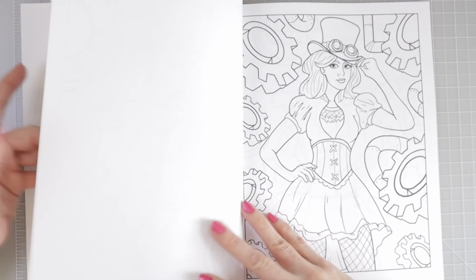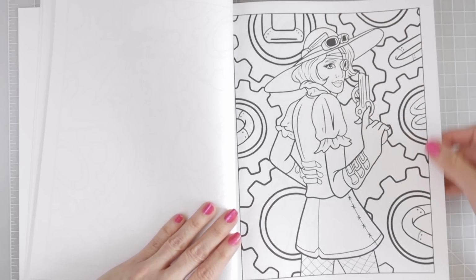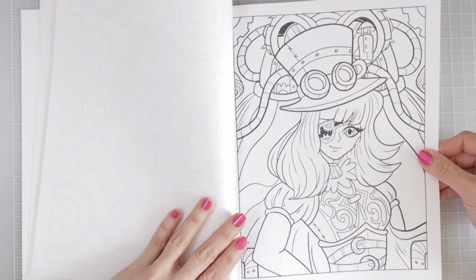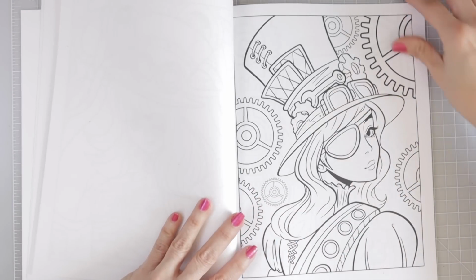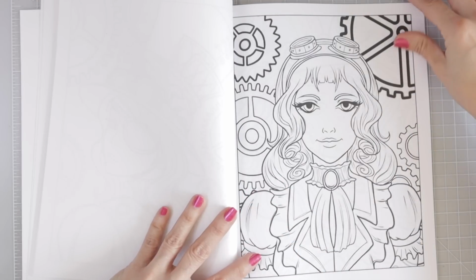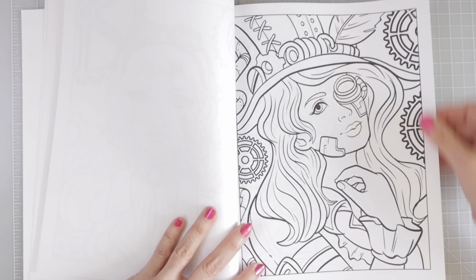I have actually not purchased a set of metallics yet. I wanted to get the Castle Art ones, but I already have so many pencils that I just decided against it because I have metallics in other sets. So if you have the Caran d'Ache 240 set, that one has a lot of great metallics in it. I think it has 24 metallic colors in that set. So that is like having a set of metallic pencils just by having that one 240 set. And that is a great set of pencils.